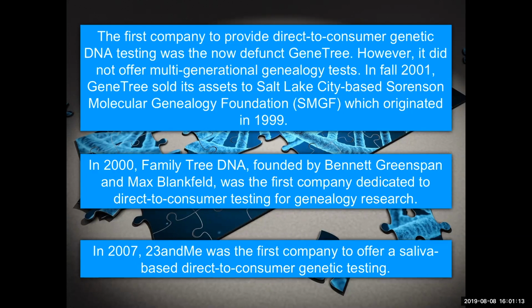In 2007, 23andMe was the first company to offer saliva-based direct-to-consumer genetic testing. So it's only been, even less now, it's going to be a while before it's even into its fifth year of having actual tests. So going from 0 to about 100 miles an hour in about half a second, genealogical testing of DNA has gone from just maybe one or two small companies up into a major industry and sold all over the world internationally.